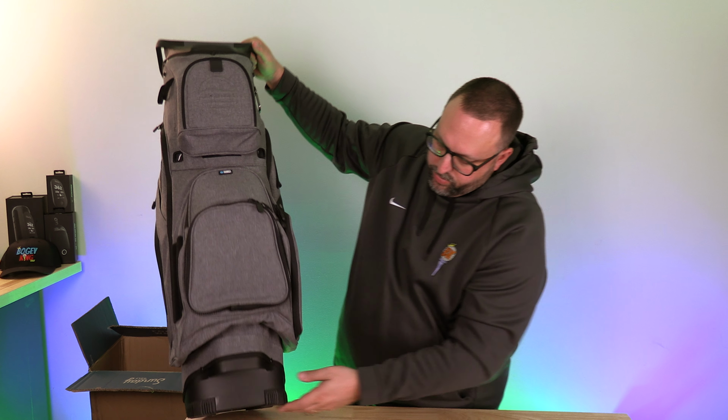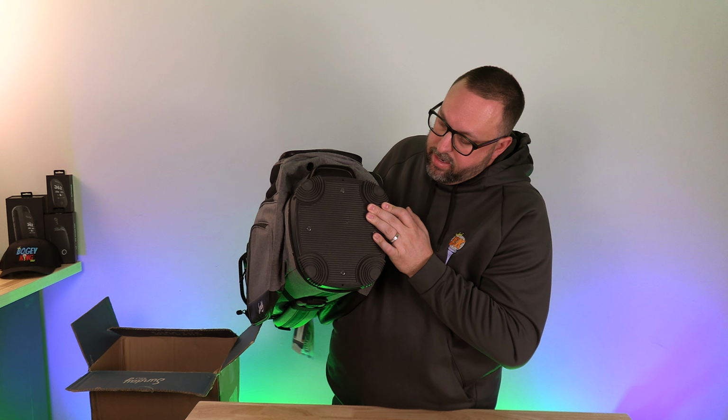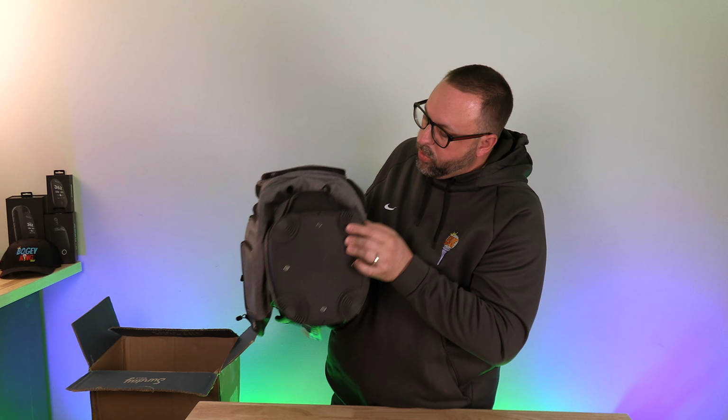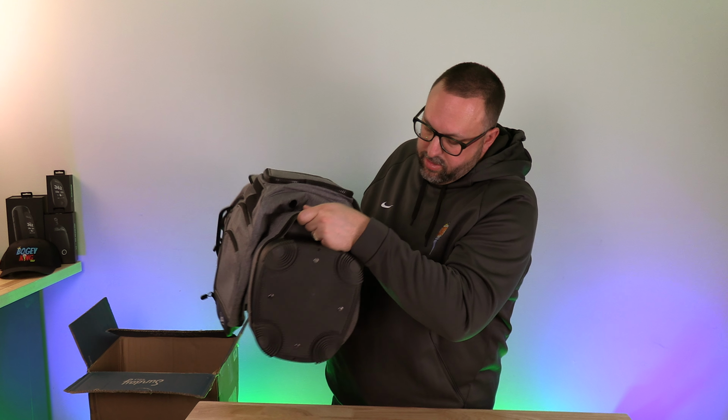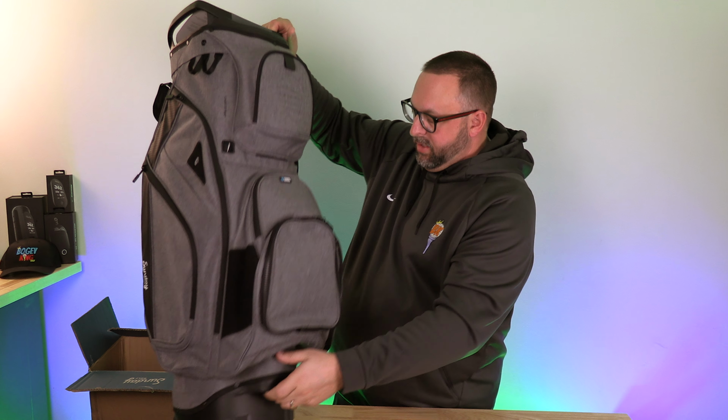So let's look at the bottom real quick. This has got a pretty substantial base. Oh, I like that it looks like four corners. And it actually has this space here for a handle. So if you're picking this up and putting it in your cart, you can do so like that.